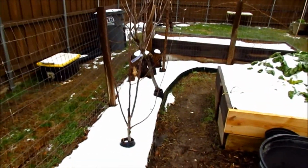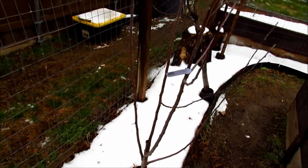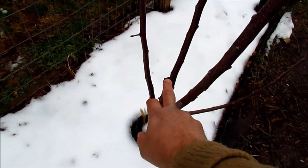Here's another apple tree. It's a small apple tree, and you can see that when I bought them, they were just little whippy trees, and I basically cut them knee-high right here and let them grow from there.